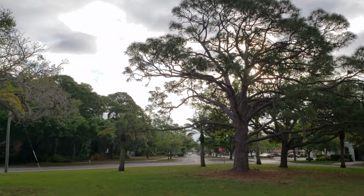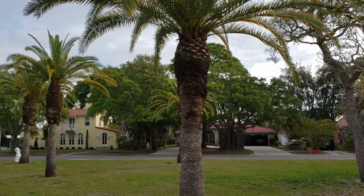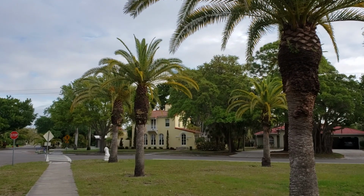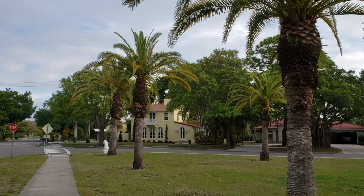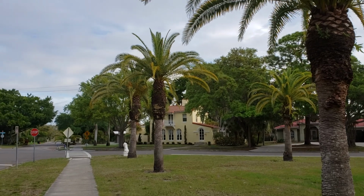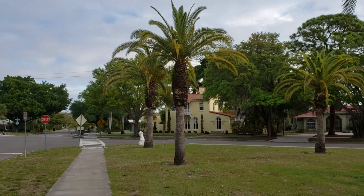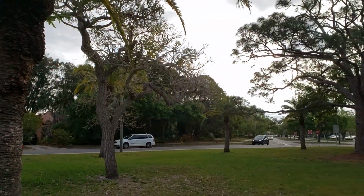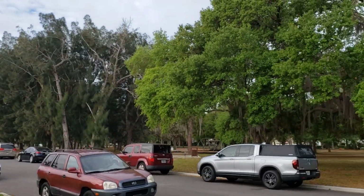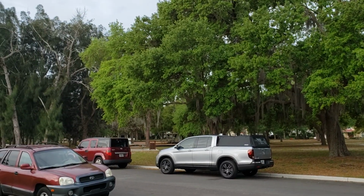Venice was no exception, and around this time in the 50s and 60s, this area was developed. You can often tell when an area was built up by the palms that were planted there. Here we have what appears to be Phoenix canariensis, the Canary Island date, planted in this triangle. It's sort of like a little mini park across the street from a larger park over here. A lot of this has been kept pretty much the same since probably the 70s.